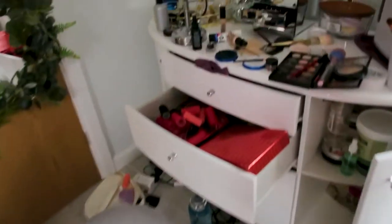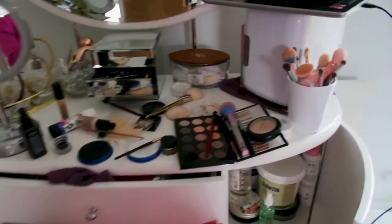Can we just appreciate the absolute mess in my room right now? The aftermath.